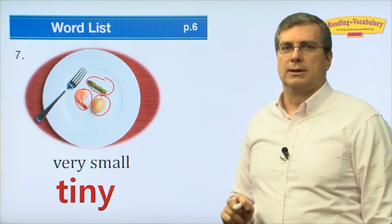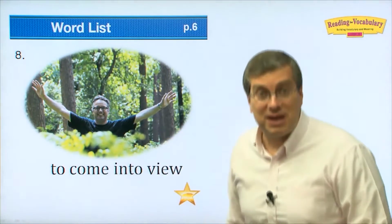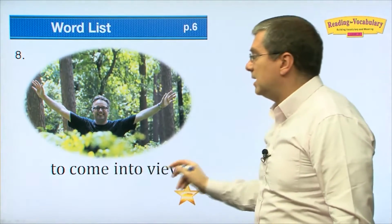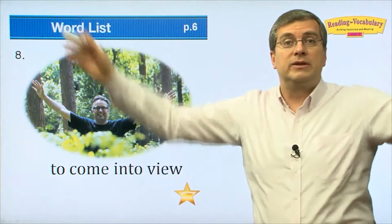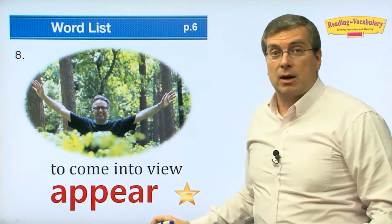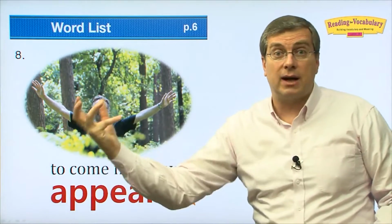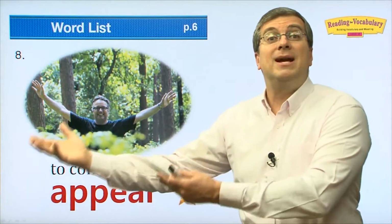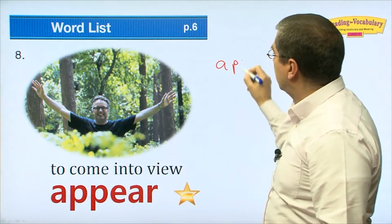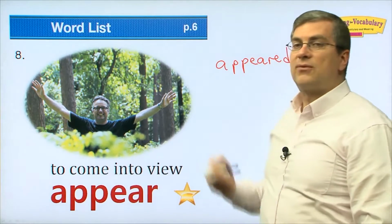The next one, what's this guy doing? Okay, maybe he jumped up. And suddenly you see him, right? To come into view. Somebody who comes into view suddenly, appear. Appear. So if you're walking along and you don't see your friend, suddenly your friend is there. Whoa! Your friend appeared in front of you. Appeared.